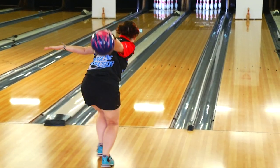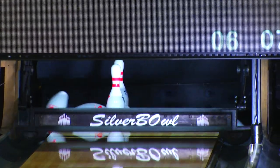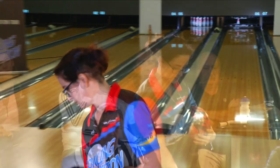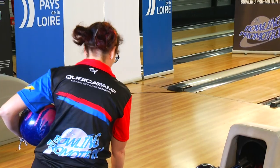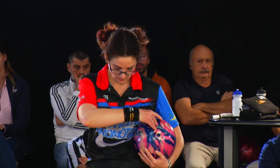We'll start with Sarah in her first frame. Sarah, 38 years old, throws it right over the second arrow, a little bit light, comes up and leaves the 2-8 spare combination. And she will attempt to convert the spare to match the spare of France in the first frame.